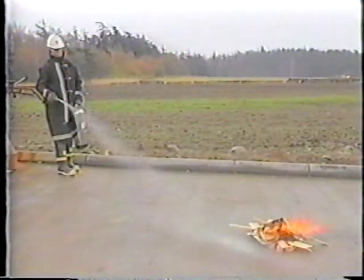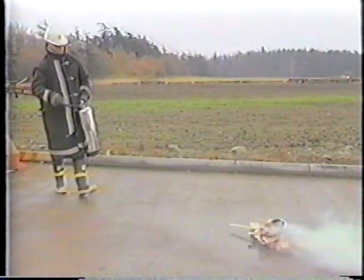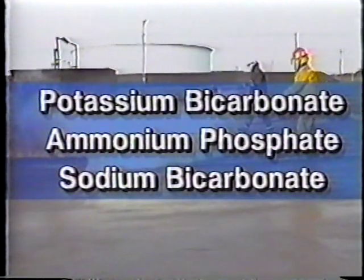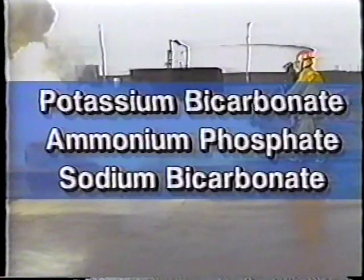By cooling, we can reduce the temperature to a point which is below the level required for combustion. A range of dry chemicals have been developed which, when they're applied to a fire, prevent or interrupt the chemical chain reaction. Often, it is a combination of methods which extinguishes the fire.